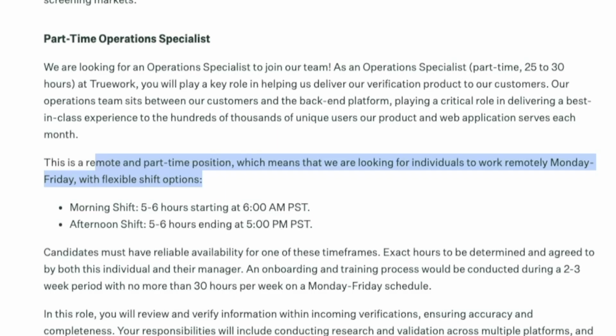They're either looking for somebody to work the morning shift that starts at 6 a.m. Pacific Standard Time and goes 5 to 6 hours, or their afternoon evening shift starts at 5 p.m. Pacific Standard Time and goes for 5 to 6 hours. Now, if you're outside of that time zone, convert your hours to see if that works for you, because 5 p.m. PST should be about 8 p.m. Eastern Standard Time. So depending on what time zone you're in, this might either be an evening or a night shift for you.